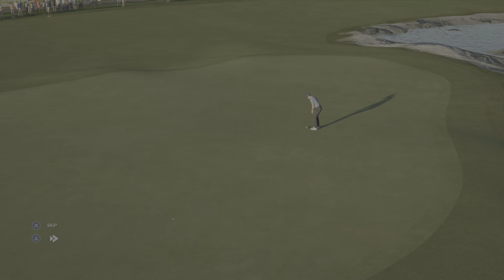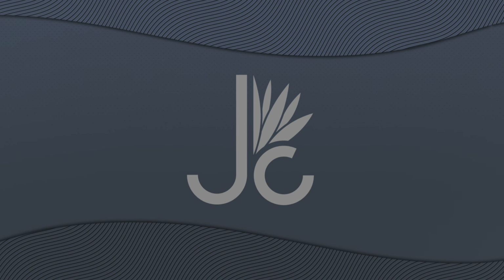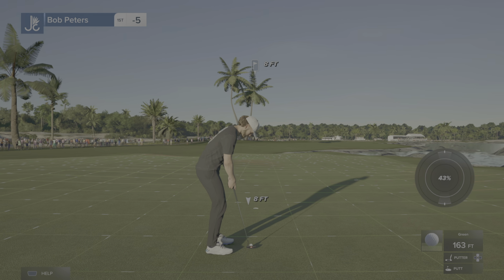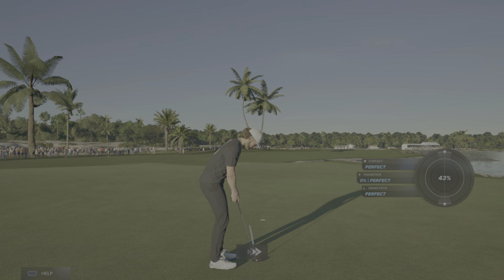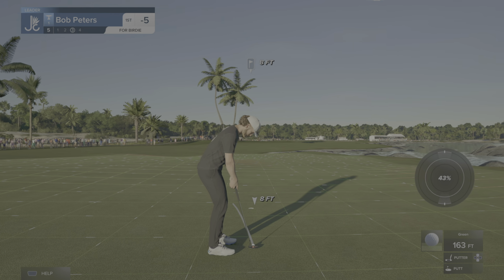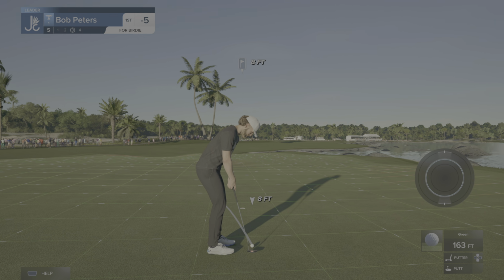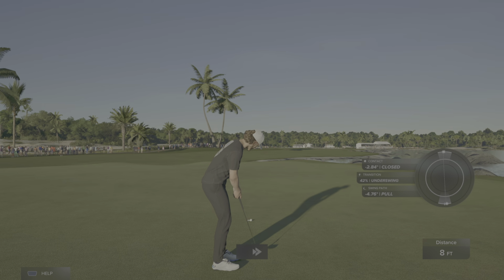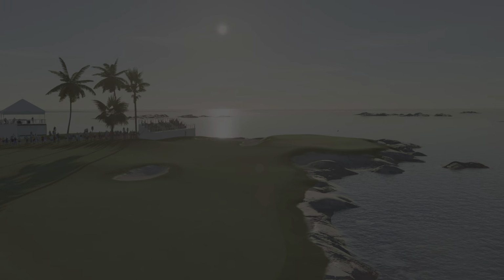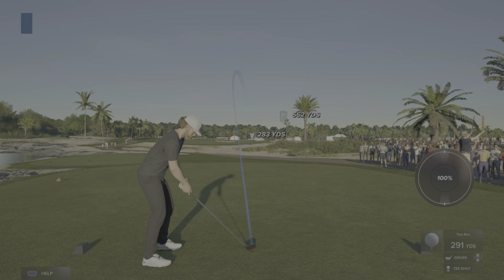Setting up here with a very long putt. Okay, time to return to the action. 8 feet to the cup. Nice one. 4th birdie of the day. And as we check the standings, our leader is currently ahead by 4.